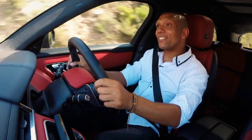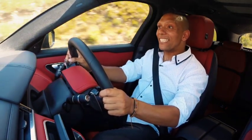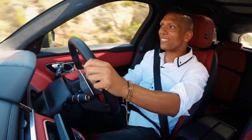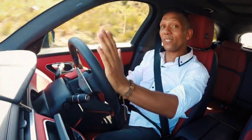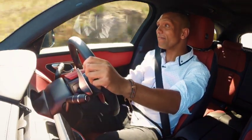0 to 100 is set to come up in 4.5 seconds and a top speed is claimed at 274. I believe them. I really do. This car feels exceptionally fast, and even once you hit that legal limit, it feels like it surges for days. This car needs to be let loose on an unrestricted autobahn, that's for sure.